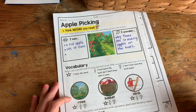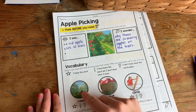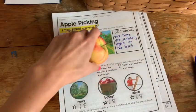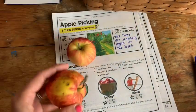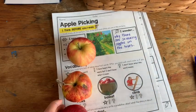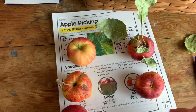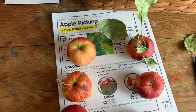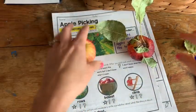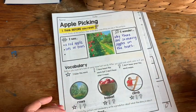And the first one's rows. Now you can talk about how you can see rows of trees and how they're in a line. You could also use that realia and put the apples in rows, and then see if your students can show you your apples in rows. Whenever they can touch something, smell it, feel it, anything like that as they work with vocabulary is huge.